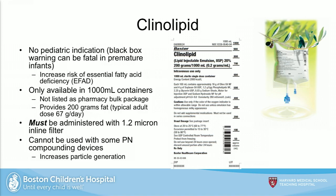It actually has a black box warning on it in regards to premature infants. I only mention that because every single lipid emulsion that's been approved in the US has that black box warning. So people should not be alarmed when they see it. It's just put there that babies are at risk for essential fatty acid deficiency. Nobody reads package inserts for old drugs, but it's on all of them. The way they brought it in as 1 liter bags, and I don't understand that.